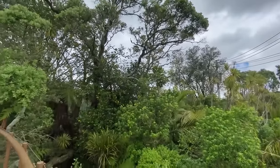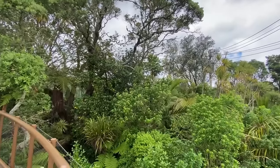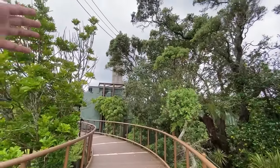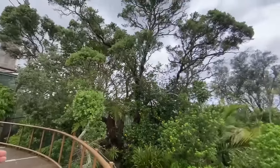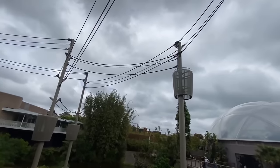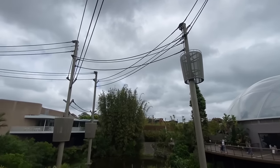Really lush, really gorgeous. I don't think this is actually part of the exhibit. The exhibit's over there, the ground fenced in bit, but obviously these are highly arboreal animals, so they want to spend their whole lives up in the trees. That is incredible. Never seen an exhibit like that.